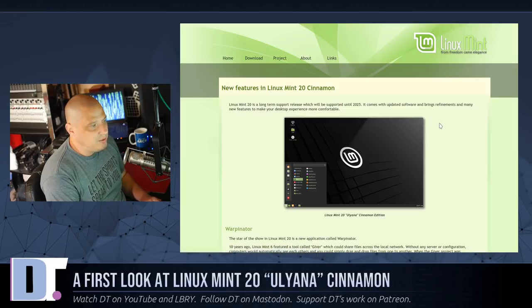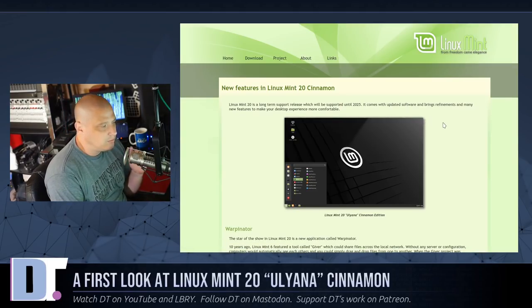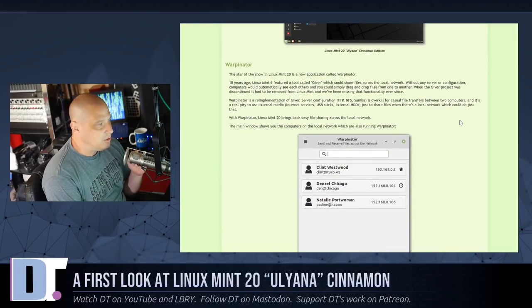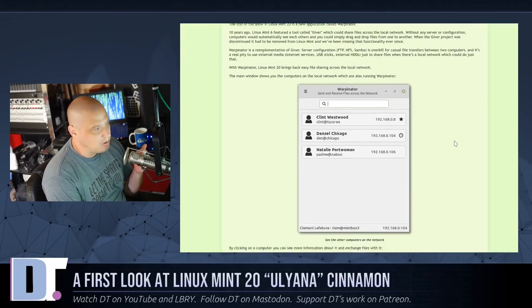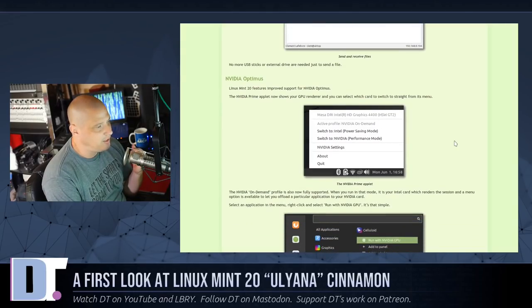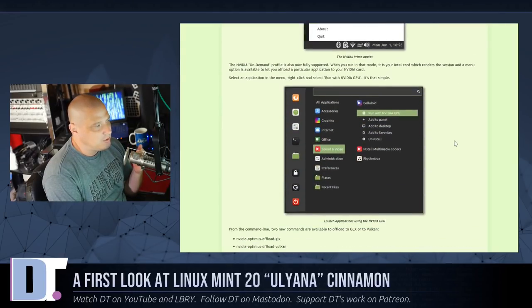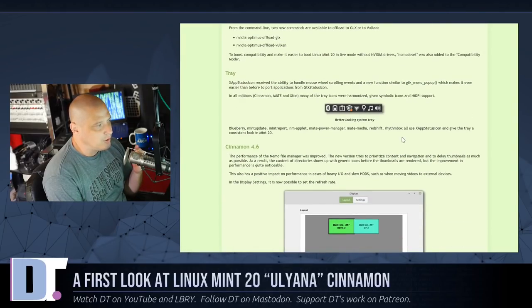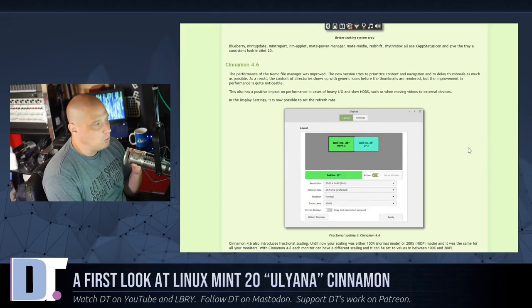Also, some of the new stuff in this particular edition of Linux Mint include this new application called Warpinator, which looks like it is for using things like SSH, FTP, Samba shares. Pretty cool application. I don't know if I'll take a look at it when I get into the VM or not. We have NVIDIA Optimus support. Also, we have some improvements to the system tray. It looks like the system tray now has the ability to handle mouse wheel scrolling events.